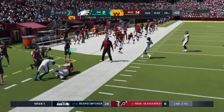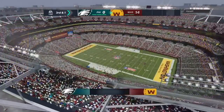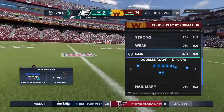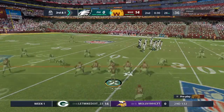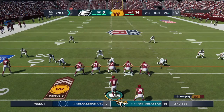Side complete to Moss. The reception good for 7. It's third down. And Washington now going to use the first of their 3 timeouts as they get it right at the 32nd mark of this first half. They had the catch on second down, but it didn't help at all. And now they're looking at third down here.